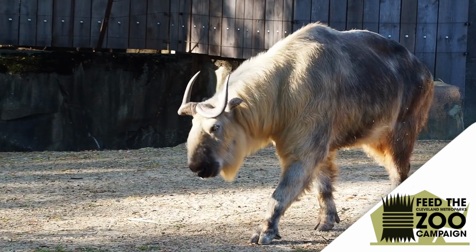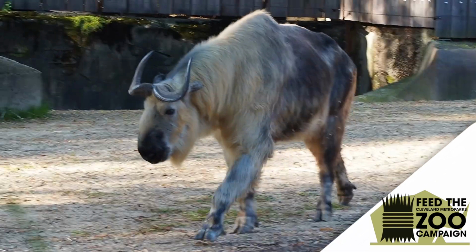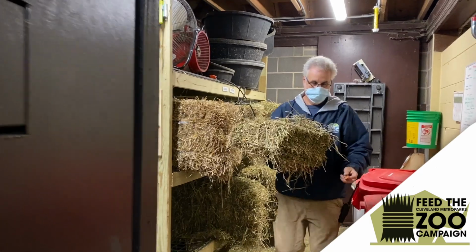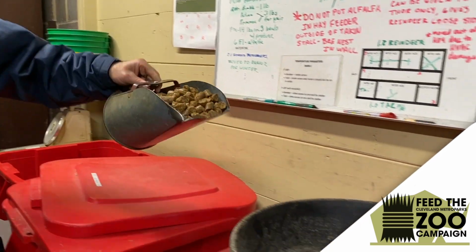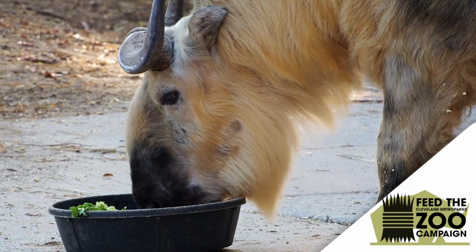So Takin are unlike our pandas in that they don't have as generalized of a diet. They can actually eat evergreens, deciduous plants, but mainly they'll eat whatever they can reach. Because of that, we can give them a little bit of different of a diet. So they're gonna get a lot of hay. That's gonna take up some of that vegetation need. And then they also get that same pelleted form, just a different kind. It's more formulated for what nutrients and vitamins they would be getting out of their natural diet.